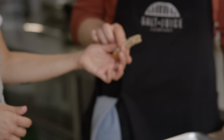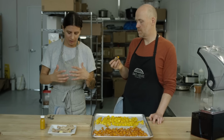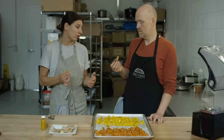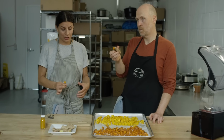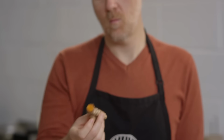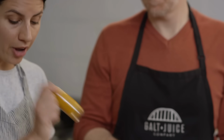Turmeric root is the queen of anti-inflammatory in the natural world. It has an active compound called curcumin, which really supports reducing inflammation in your body. And the beautiful thing is that when you juice fresh turmeric, this is what it looks like. And it's very, very potent.